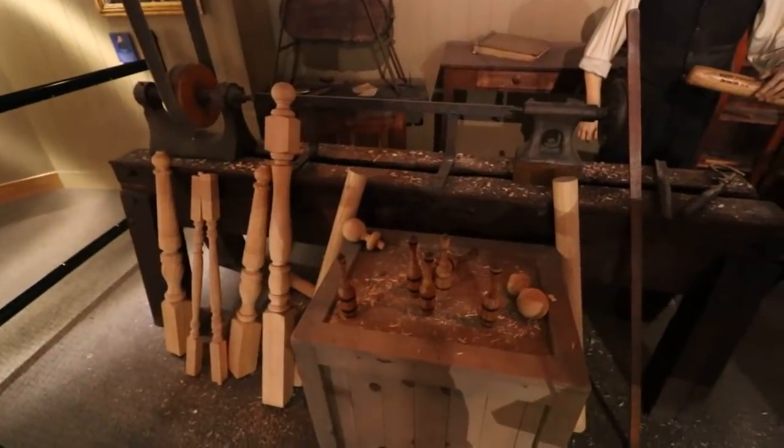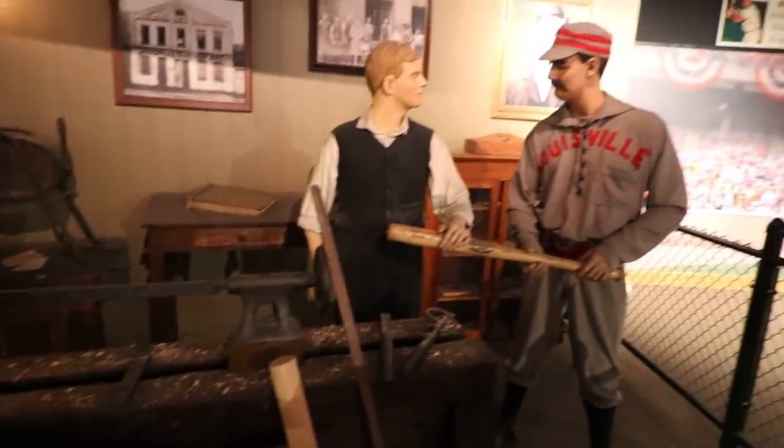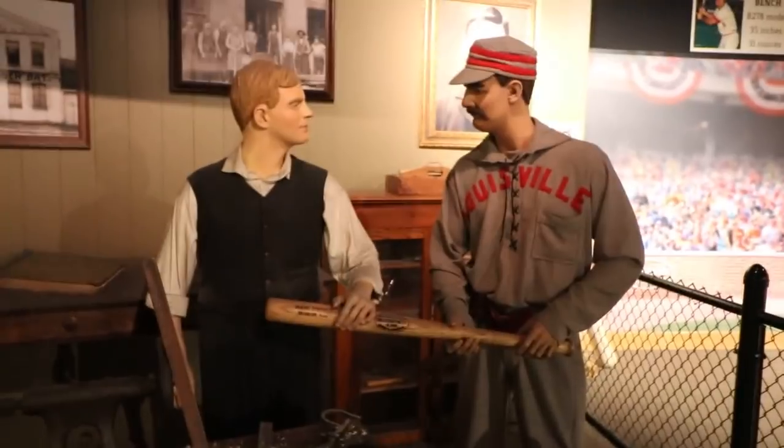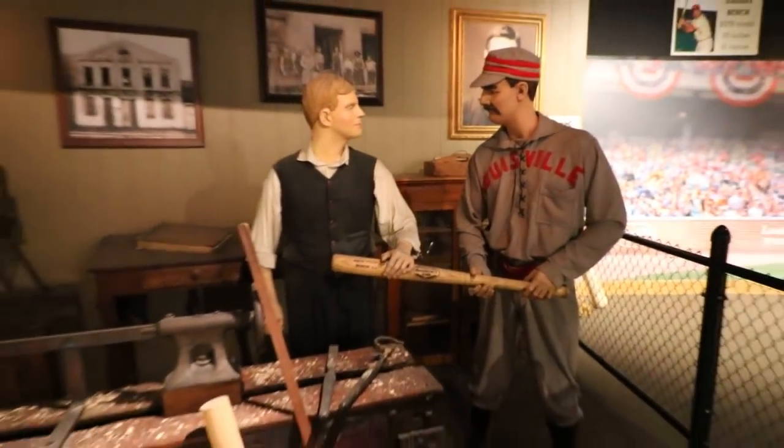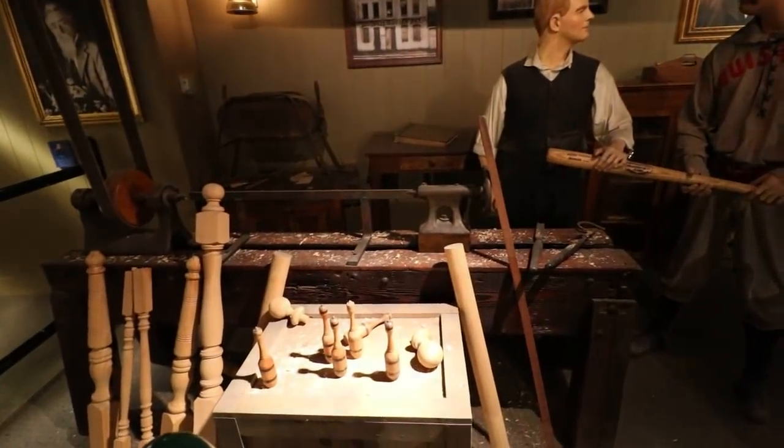But they did give you a free bat on your way out. It's a little small, a little on the dinky side, but it'll be good to keep in my car for trolls and whatnot. I guess that would have been Louisville Slugworth. What's really crazy is that this started out as just a simple woodwork shop, and a baseball player had broken his bat while on tour and just went to the local woodwork shop, and the Louisville Slugger was born.